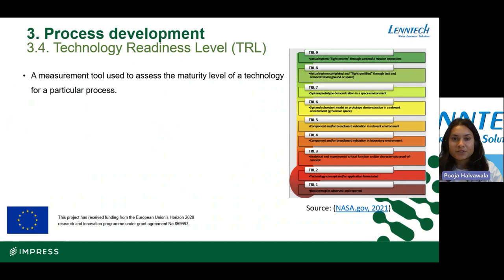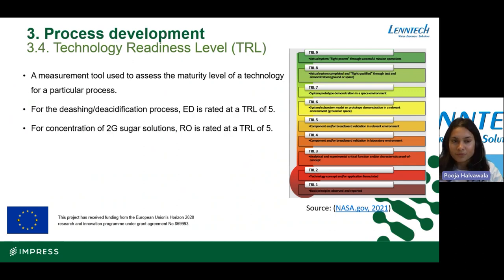It is basically a measurement tool which assesses the maturity of a technology for a particular process, in this case, ED and reverse osmosis. It can be seen that ED and RO both stand at a technology readiness level of 5, which suggests that these technologies have been validated in a relevant environment. However, to increase the readiness level, it first needs a demonstration of a prototype in a relevant environment, which requires enough work already.